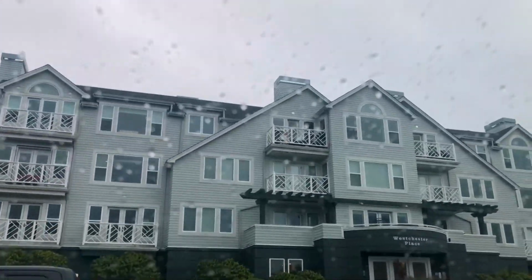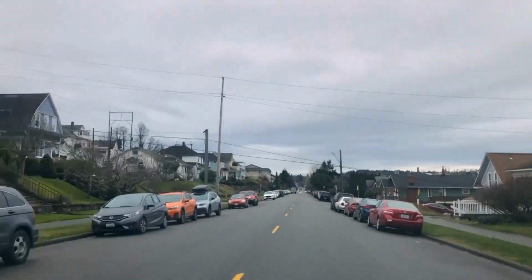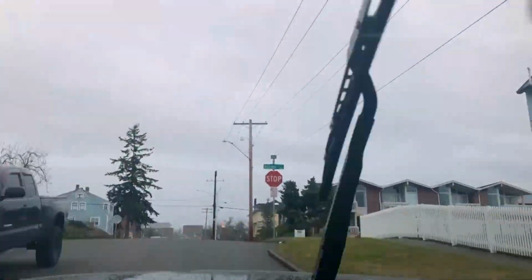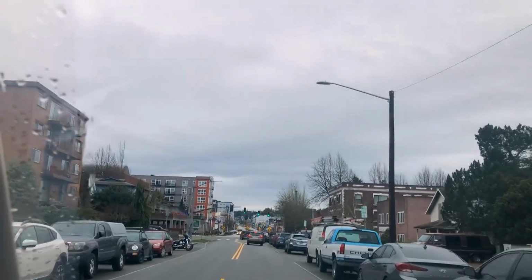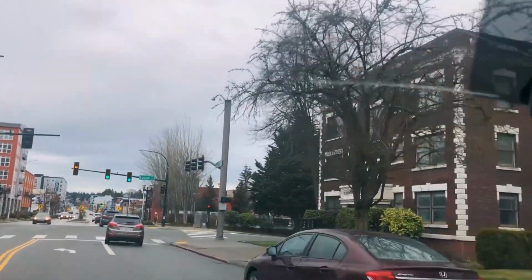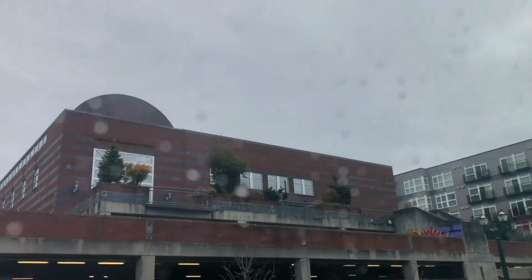Westchester Place. Might be a condo there. Now we're kind of back into the older historic types of buildings that aren't as fancy. So we're seeing more apartment buildings. We're on Everett Avenue in the city of Everett. And Rucker Avenue. There's the library. Everett Public Library right here.